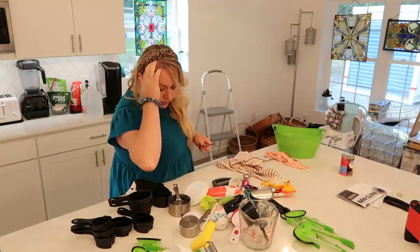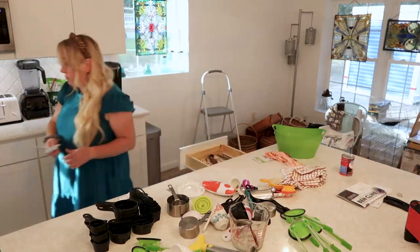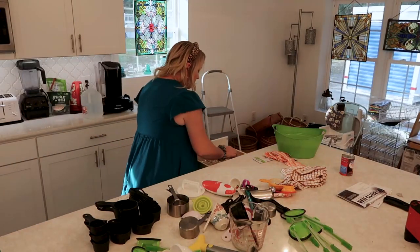Oh, I also put my immersion blender in there. And so here I'm just going through and thinking what other items I want in that top little baking drawer.